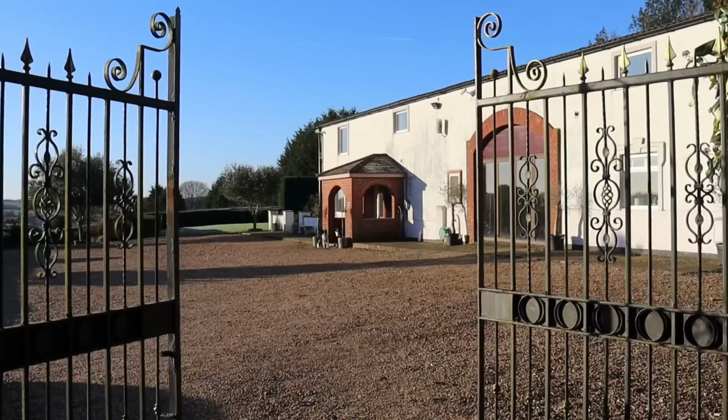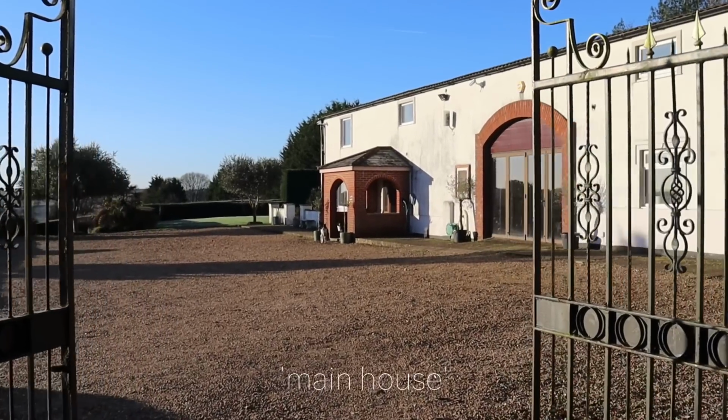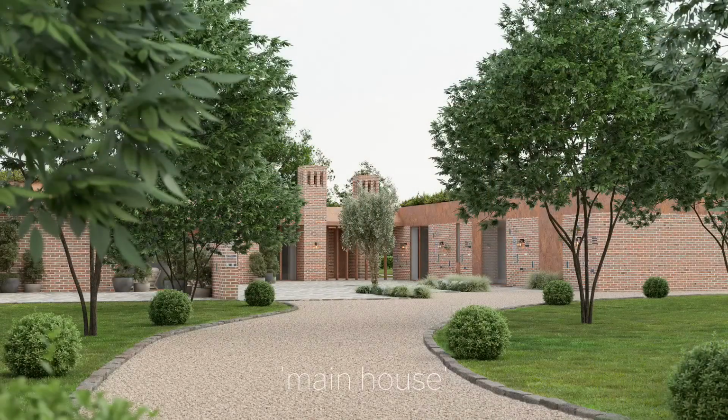That sort of went hand in hand, and then the planning initially was fine, and then we had a real stumbling block which took us about a year. So we only got permission granted in November, that's just gone. So we now have permission for 2 houses here, which is the main house and Orchard House.